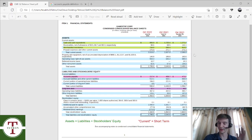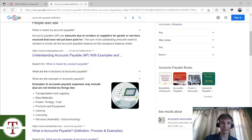Right? Again, just my thought, and my thought goes further on that when I look at accounts payable, right? Because now accounts payable is actually lower this quarter, right? Compared to the same quarter last year or the quarter four, right? And if you go to accounts payable definition, accounts payable are amounts due to vendors or suppliers for goods or services that were received but not yet paid for. Okay, is that maybe like GameStop has less purchase orders from its suppliers right now because they had bought it at a time where maybe prices were a little bit better on some of these items they're buying from suppliers, right? Just my speculation here.